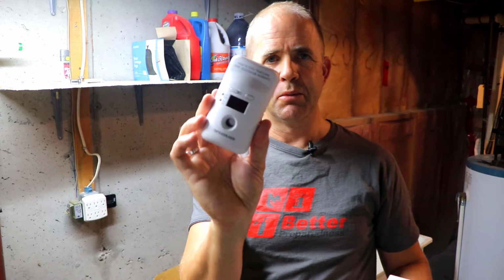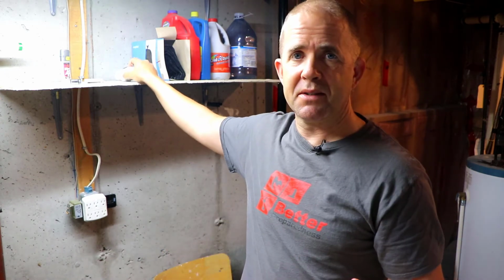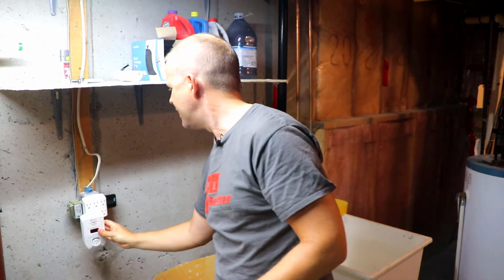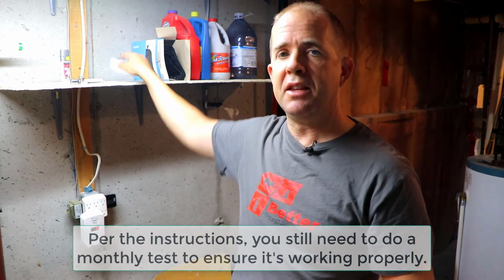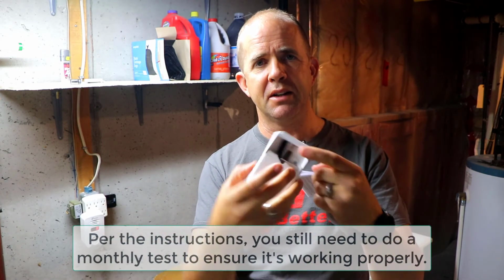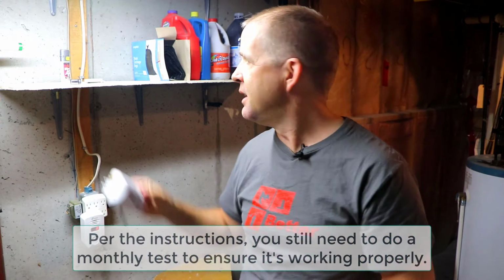Hopefully, like ours, you'll replace this in 10 years without ever having had a carbon monoxide incident. 50, 60 bucks. Not cheap, and now I kind of have to throw it away because it's no longer good. But at least I've got this one, and this one has the non-replacing battery, so I never have to replace the battery in that one. This one had a 9 volt backup battery in it, so you have to replace that every year. And just try to put as many variables on your side of being safe and keeping your family safe and all those who visit you.